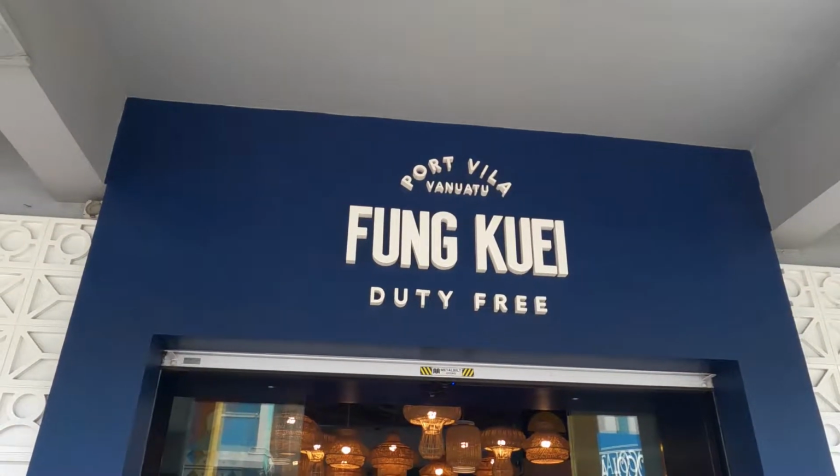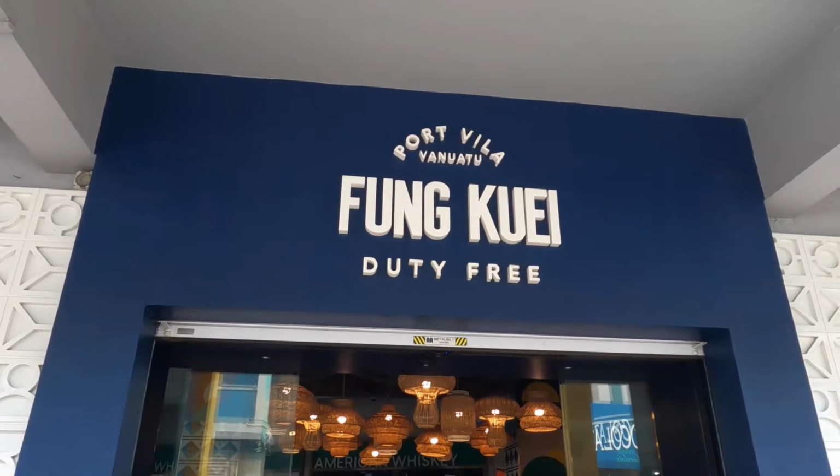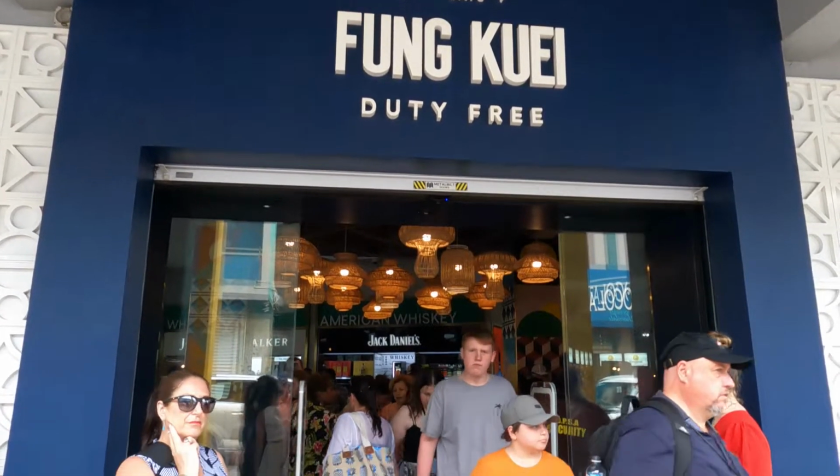Now, I think it's probably just the way that they're licensed and who can pick up and how they can pick up. But essentially you can get a bus or a taxi on a tour or to the cruise ship or to duty free or anywhere you want, just ask them how much. And this place right at the end here, Fung Quay, is probably the most popular and well-known duty free in Port Vila.